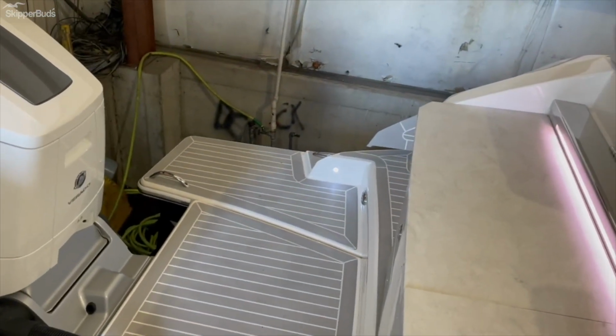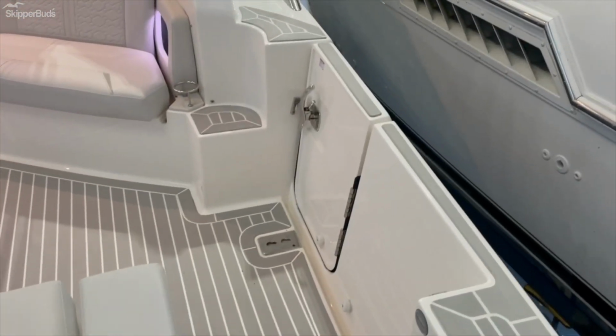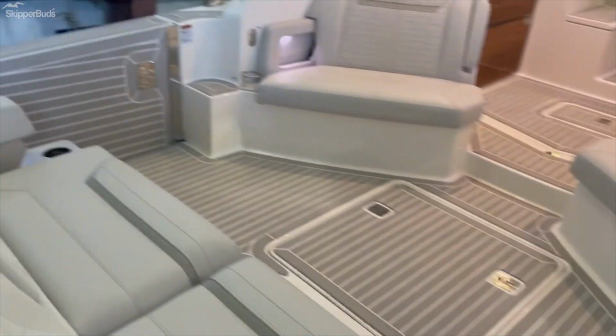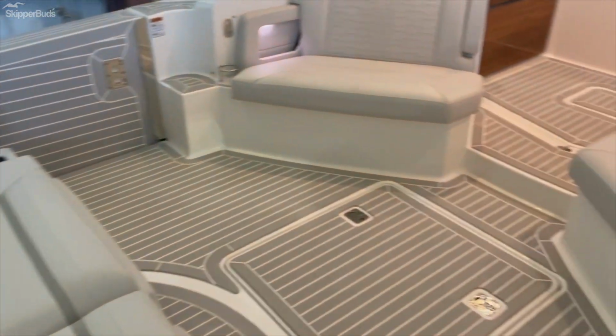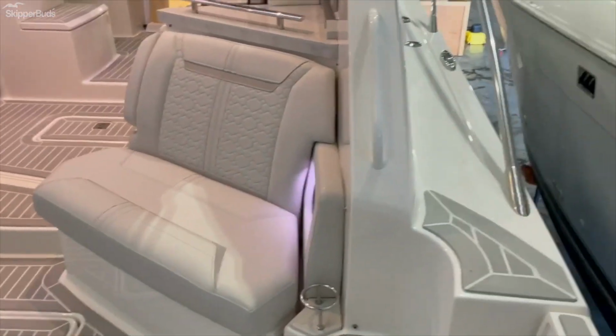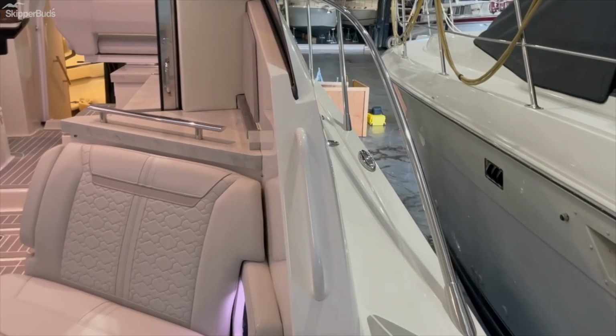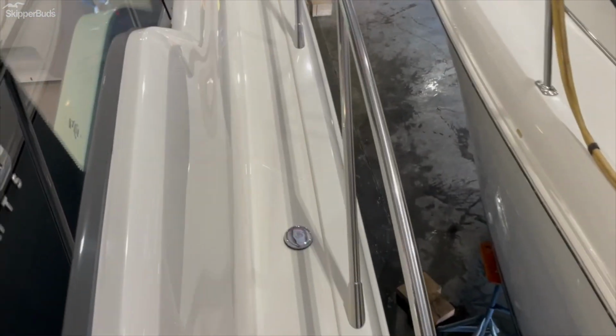You do have a large ladder that telescopes out the back there, and then there's a Lumar ladder that can go in at the dive door side or in the beach platform that lowers down. Moving forward, you have large walkways, both port and starboard, 2-foot widths accessing here.